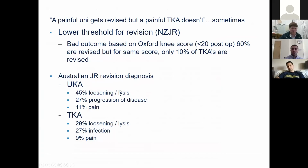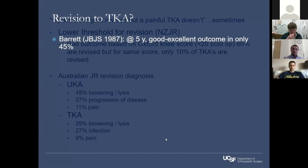And then these are another registry looking at the reasons for revision, which are much different. So loosening, lysis in both, maybe an old poly problem, maybe not as big of a deal today. Loosening though, probably. And then progression of disease versus infection for the total.